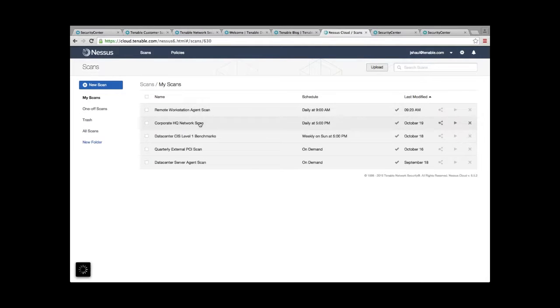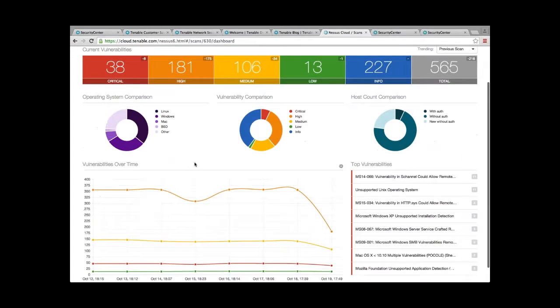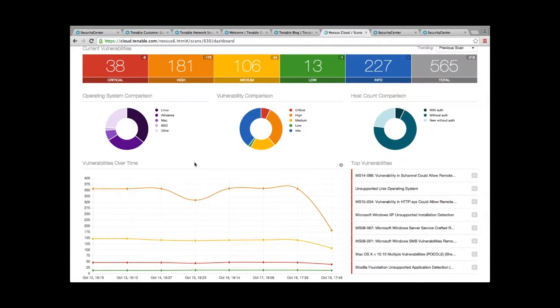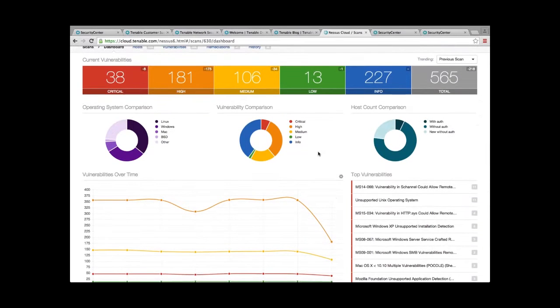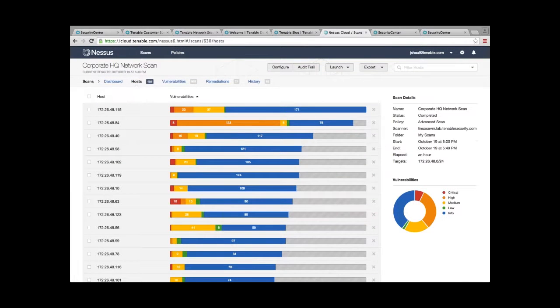When the scans come back, Nessus Cloud displays a dashboard that gives you high-level trending, showing you, are you doing better or worse than the previous few scans that have run. In this case, the number of vulnerabilities has declined a little bit since the last scan that was run. And then I can actually go through this and see which systems were found in the scan, which vulnerabilities were found in the scan. So right now we're seeing the hosts found in the scan grouped by vulnerability.